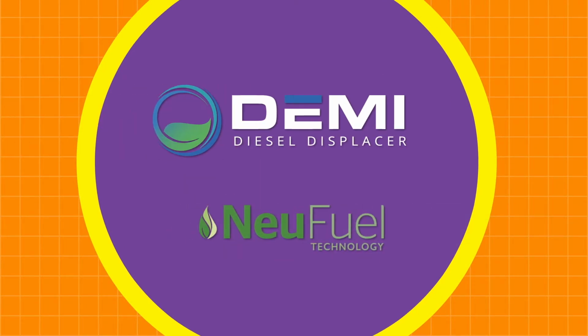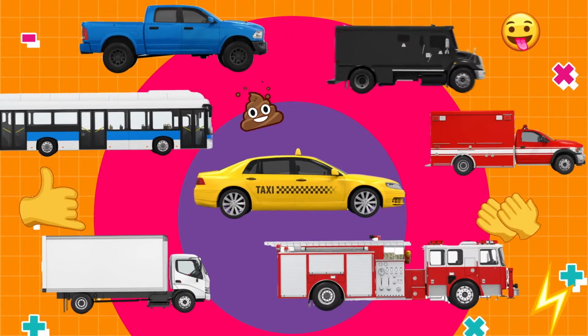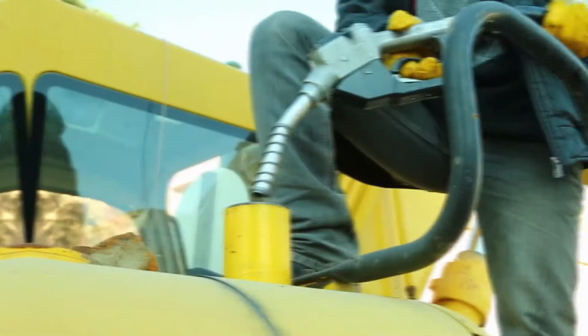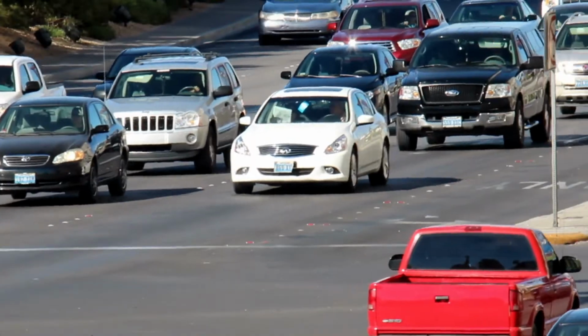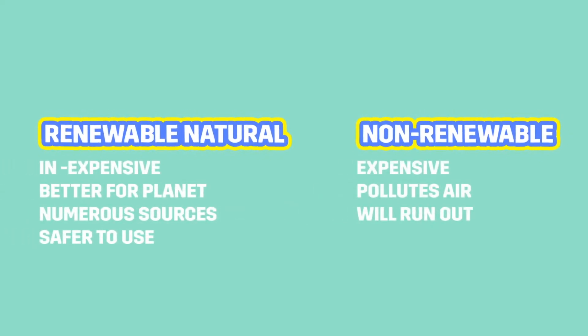Using DEMI and NeuFuel to power our cars, trucks, vans, and buses extends the life of our current non-renewable resource, oil. It makes vehicles that are on the road run cleaner and uses a renewable natural resource rather than a non-renewable resource, and saves money.